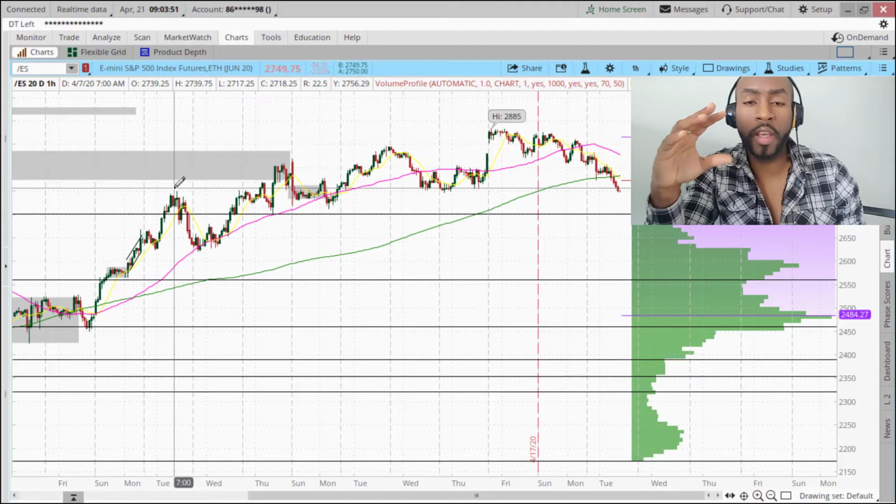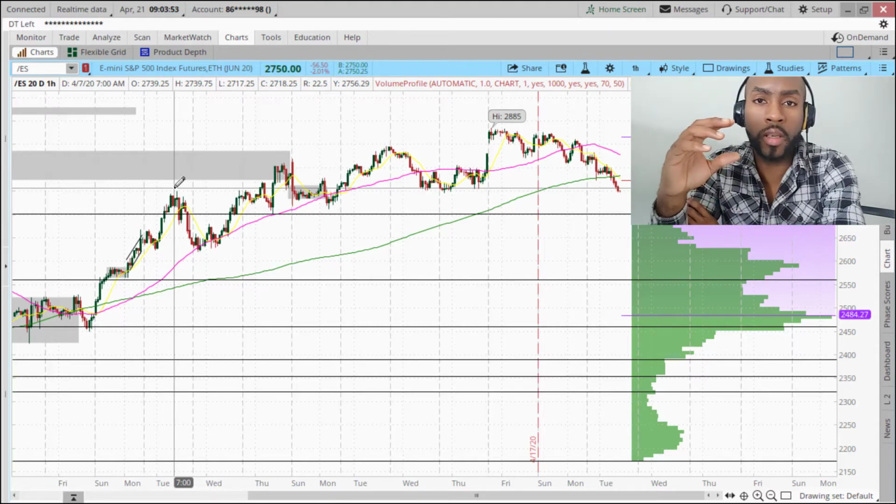put in around there. Can the bullish market participants be aggressive enough on the bid to hold the market up here at 27.46 and make a stand? That's the real question that needs to be answered today for the ES.